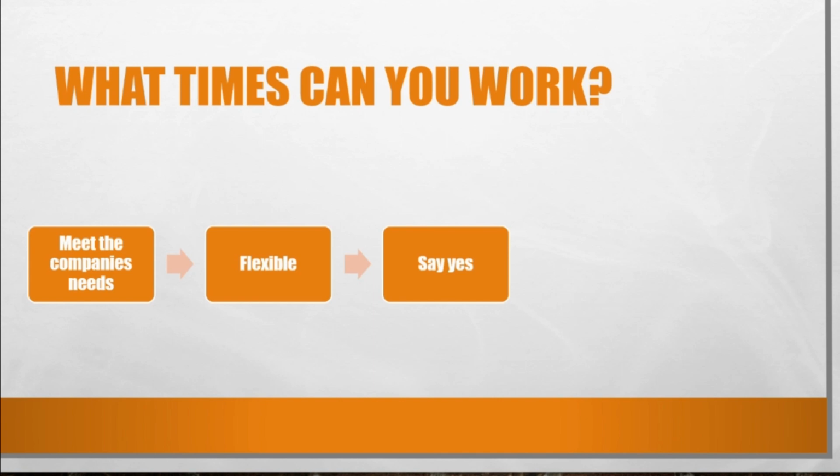The next thing you want to do is say yes as much as possible. If they ask about a certain time, if they say, can you work at this time, there is a reason why they are asking. They are asking it because that is a time that they have in mind. That is a time that they need someone and they are looking to hire people that can work at those times. So say yes as much as you can.